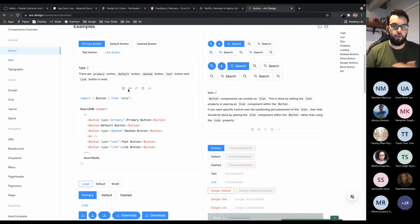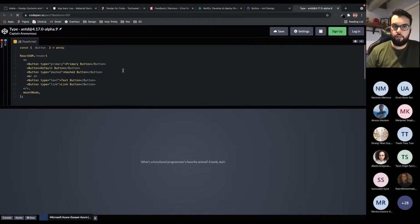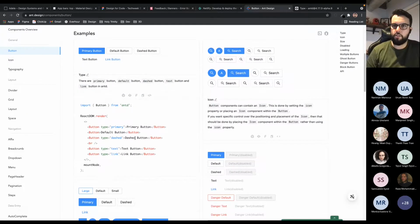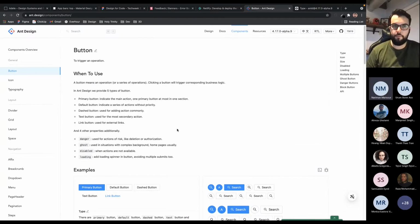So if ever you want to learn how the code is done and structured, you could open it up in CodePen, and it literally shows you the code over here. It shows you the output. So if you want to learn how the code is structured, if you want to learn React, this is a really good place to start, because these buttons are all designed for you. You don't have to really worry about the designing. You can worry more about the learning. So Ant is a really good tool for that as well, for learning all these different states and the code and stuff like that. But it's essentially a design system.